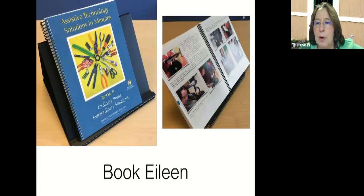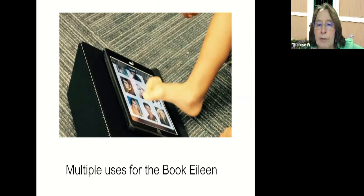So this is called the Book-A-Lean. And I discovered 15 inches. Book holders should be 15 inches wide, which is the same width that we want for the Lap-A-Lean, for lap boards that rest on your lap. So again, everything is portable, collapsible. It also can go on the floor for this little boy with his feet.